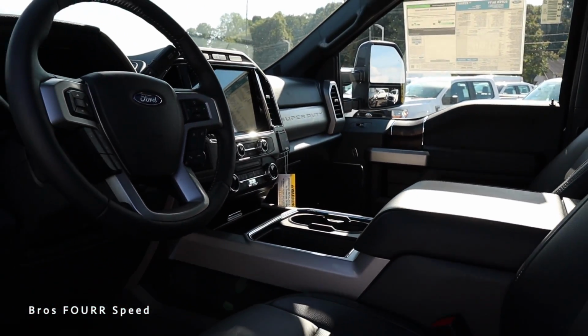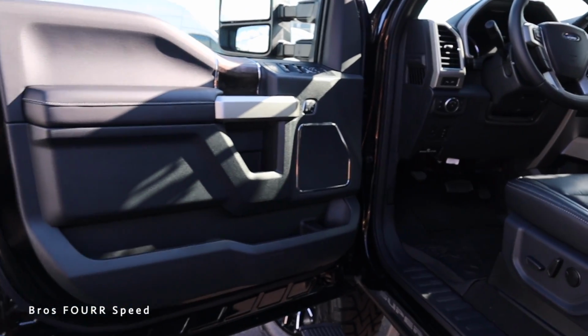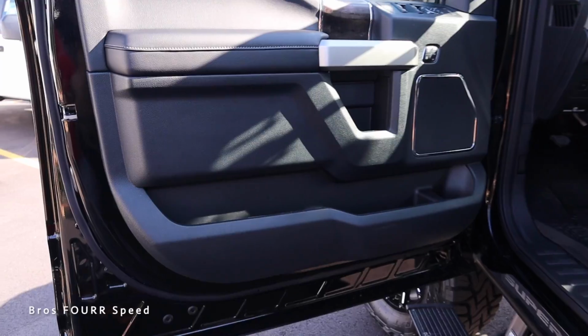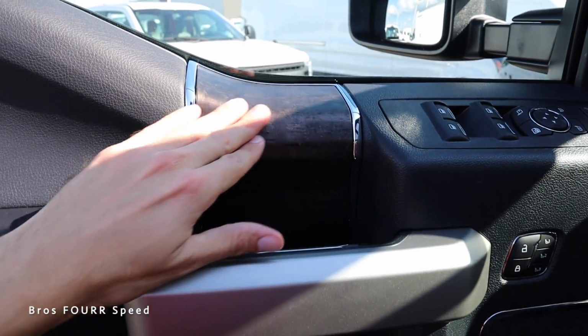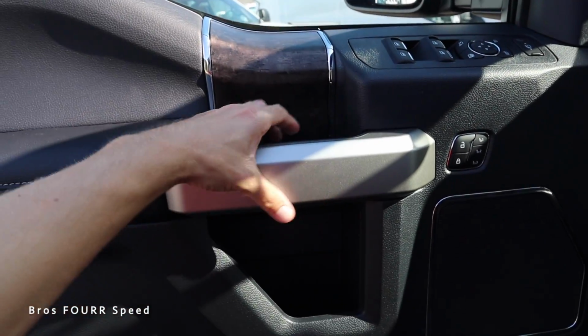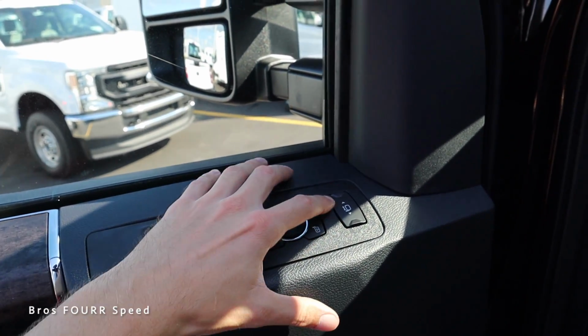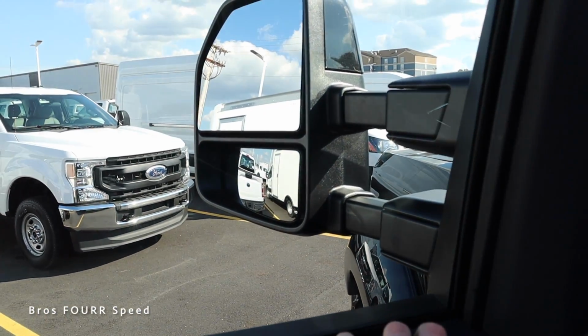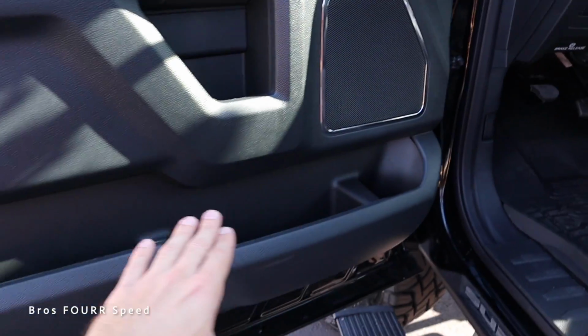This F-250 has a black leather interior with a lot of silver accents all around. If we take a look at the door panel now, finished off in black, you can see the black smooth leather along the armrest with some contrast stitching, and there is some padding. There's a nice dark wood trim as well. Your grab handle and release handle are right here with all the window controls, mirror controls. This button right here will power extend the side mirrors for towing. We also have memory seating, lock and unlock, and storage.